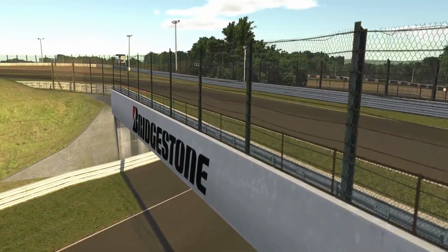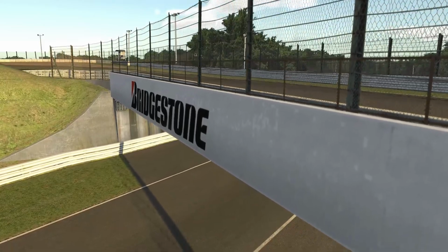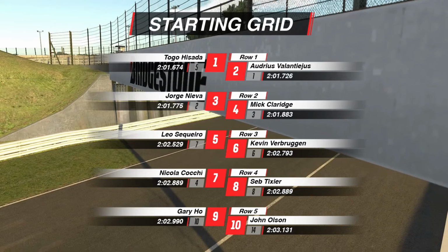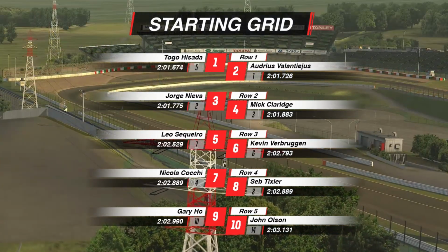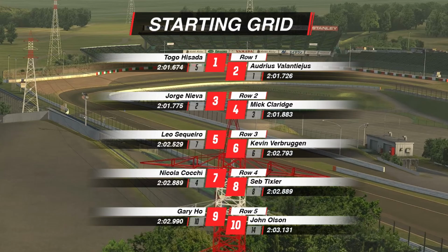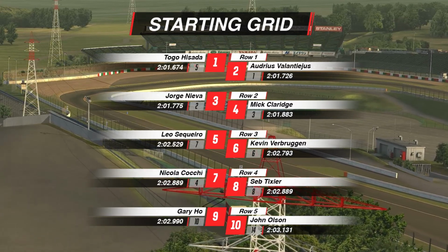About a dozen cars, it looks like, did not set one out there. So a lot of people are going to be having a difficult one starting from the back. As Togo Hisada on the top spot will be flanked by Valenteus. It is round 2 between these two. Nieva starting from 3rd. Mick Claridge gets bumped down to 4th because of that. And then it's Leo Sequeiro staying in the top 5 and Kevin Verbruggen rounding out those first 3 rows.